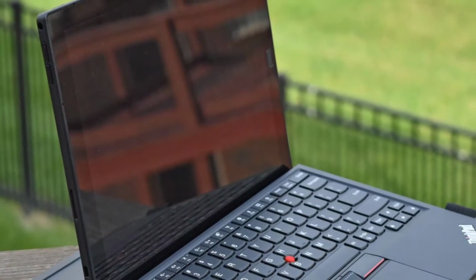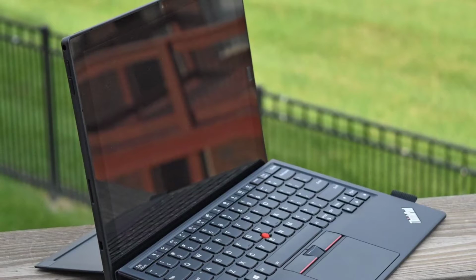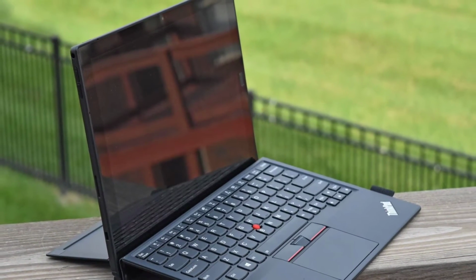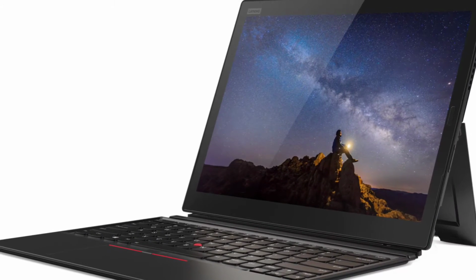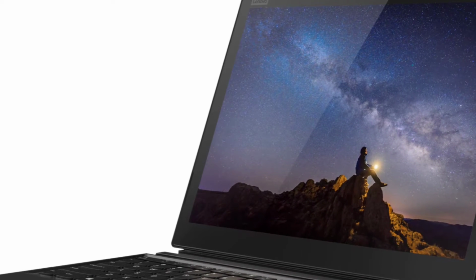The first generation of Lenovo's ThinkPad X1 tablet was decent, but it had its fair share of flaws. A year later, the latest version has seen little more than a chipset refresh with a few component updates. Is that enough to remain competitive?